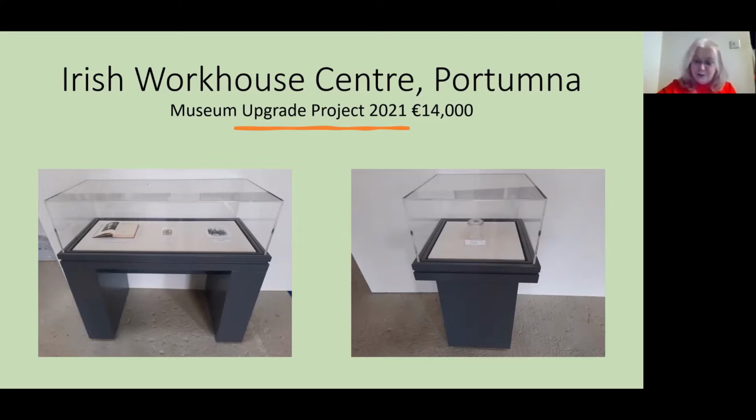And for the person who asked this morning if the program will support the work of artists, the interpretive panels, from my memory, they commissioned an artist to develop 12 illustrations for these panels.